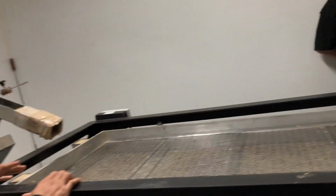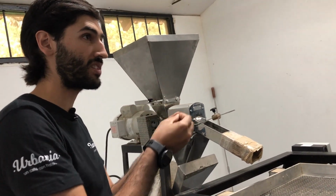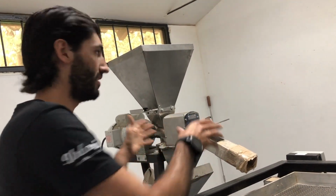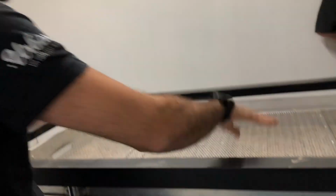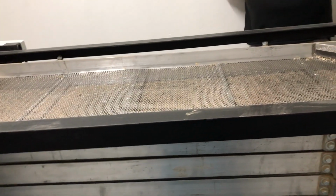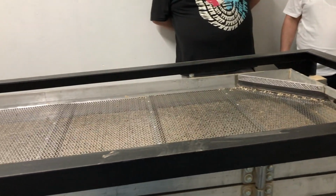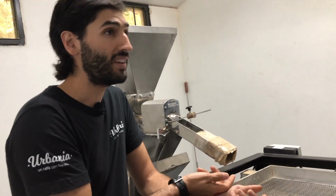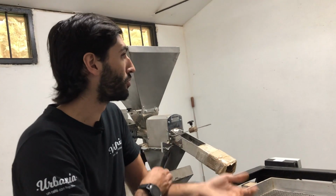A milling machine. Remember, the coffee was inside like a little shell, a little silver skin. So what this does inside is it takes the skin away. That's this part. Afterwards, it comes here, this whole mesh vibrates, and we separate coffee into 3 different bean sizes. There's a myth in which a bigger grain of coffee means a better quality of coffee. That is a complete lie. It is not a general rule of thumb.